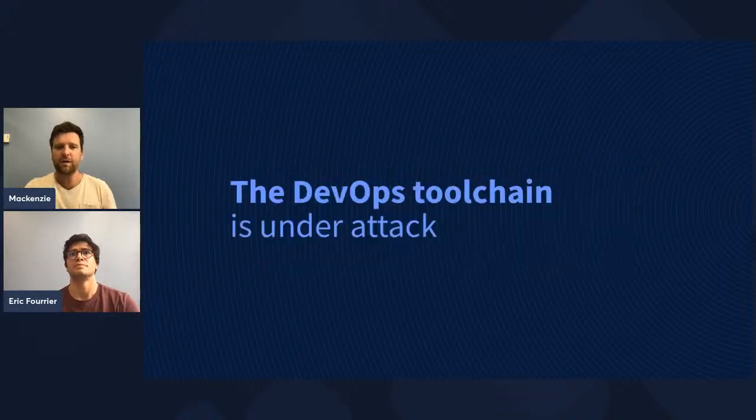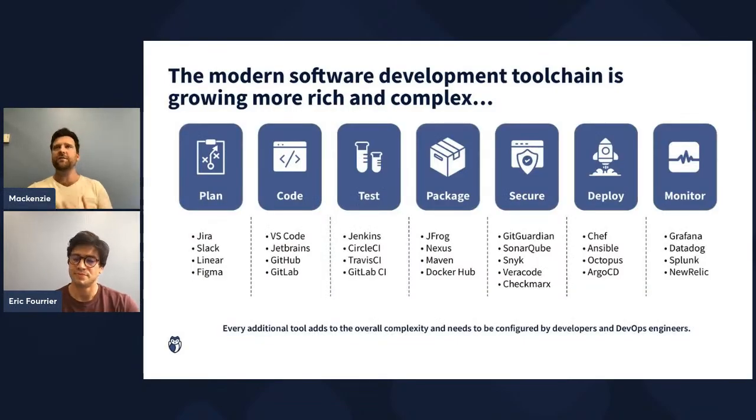But while they're coming through, we'll also start getting at the topic at hand. So the DevOps toolchain is really starting to become under attack. We've seen this a lot in some recent breaches. So let's just have a look at what the typical DevOps toolchain looks like. Now, it's comprised of all these different things, right? So when we plan our code, we're using Jira or some other tools. When we're writing our code, we're using tools like VS Code. We're testing it, we're packaging it, we need to secure it, we're deploying it, we're monitoring it. It's exhausting. So Eric, why do we need so many of these tools in our development supply chain?